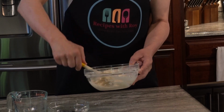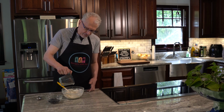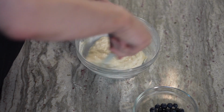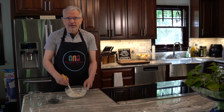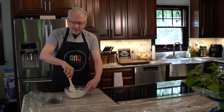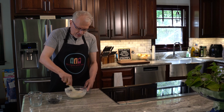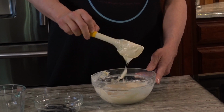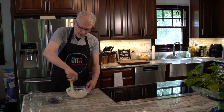Okay, that looks like it's almost there, just a little bit looser than that. Now, you don't have to use vanilla extract or almond extract. You could use another extract. Now, because these are blueberry pancakes, you could add a little lemon zest to the batter here. That would be very tasty. But there you have it. It can kind of drop off the spatula, but it's not just pouring off. So that's about what you want.